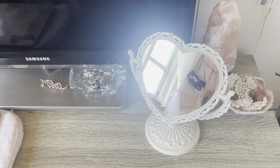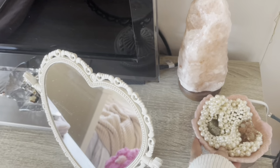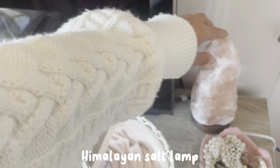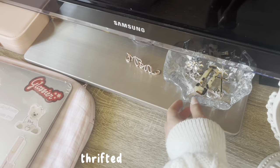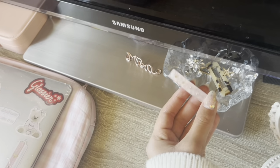And then if we move to the other side of my desk, I basically just have this heart mirror right here that I got from the other aesthetic. And yeah, it's just super cute. Then I also have this pink bowl with some different pearls and things like that. And I also have my Himalayan salt lamp that I love so much. It's just the cutest thing ever. And then I also have this glass tray with some different hair accessories that I really like.